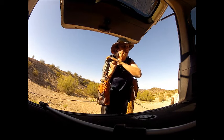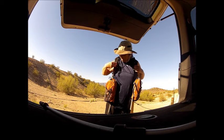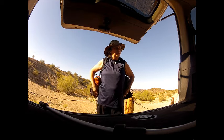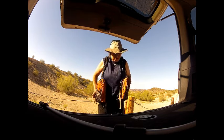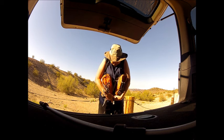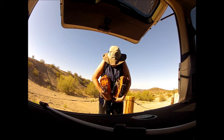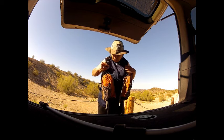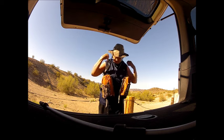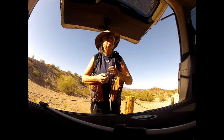Pack's a little heavy. I'm carrying extra water so I can have coffee on the trail. Now I'm also carrying my little camp chair, which is my one luxury item on my backpacking trips. Although this is not a backpacking trip, it's just a day hike. I'm also carrying my Jetboil so I can boil some water. So let's go hit the trail and see what we can find.